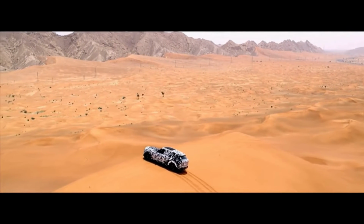So it's time for the cars to come home and it's time for them to shed their camouflage. And it's time for you to see the Rolls-Royce Cullinan.